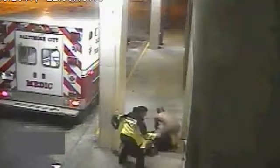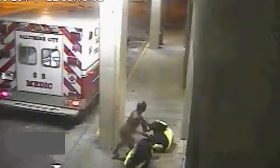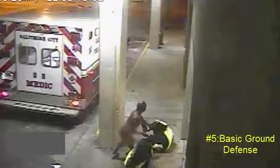Now, one medic falls. You're going to see actually something pretty good that we teach in class, and I'm not sure if she's had training, but this is called basic ground defense. She gets onto her back, gets her leg up, and she kicks out at her attacker. And this is going to prevent him from getting on top of her, which is good. So at this point, you want to talk a little bit about base and balance.